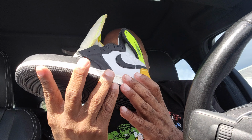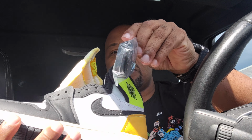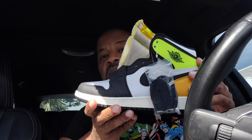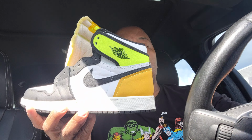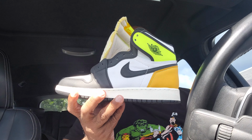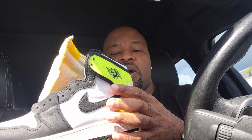Leather is good. Hey, they did y'all well, grade school. You got your extra set of laces inside, black laces, vault. These were more limited than people thought. So if you get a chance to get these, you better jump on them because they are probably going to go up, people. You can see your thing on the side.